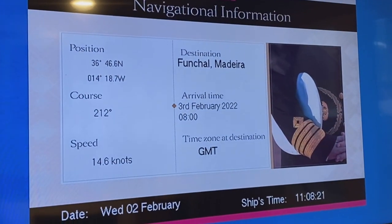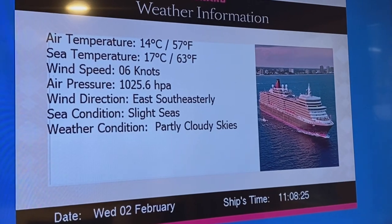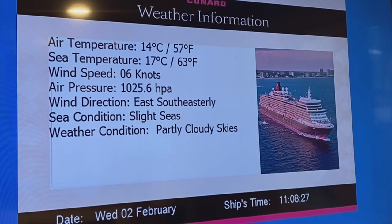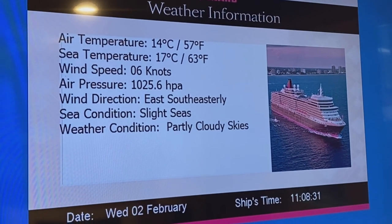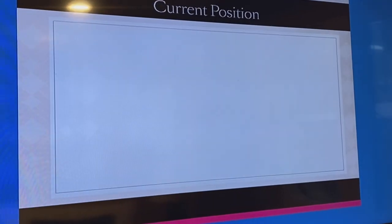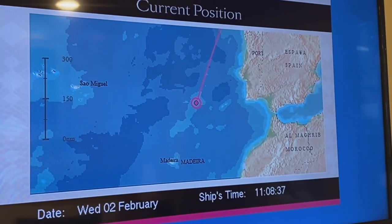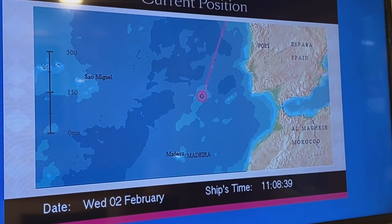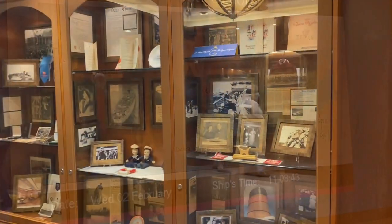On one of the TV channels in your stateroom, there is a constant update on useful information whilst you're on board. There's information about the current weather conditions and sea conditions. There's also navigational information so that you can track the position of the ship at any time and also see your course to your next port of call.